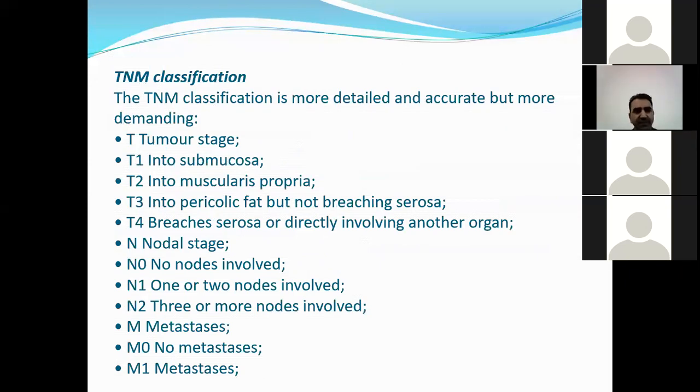TNM classification: tumor T1 into submucosa, T2 into muscularis propria, T3 into pericolic fat not breaching the serosa, T4 breaching the serosa and may involve another organ.